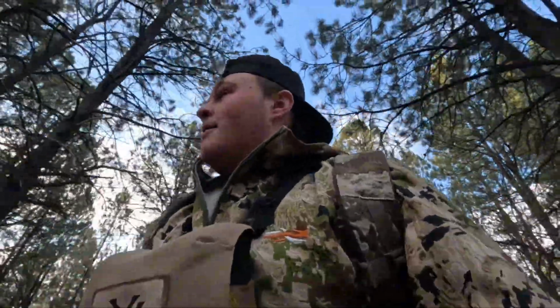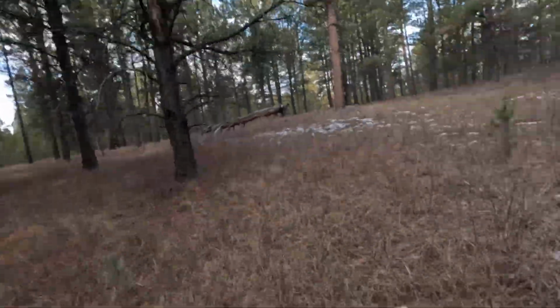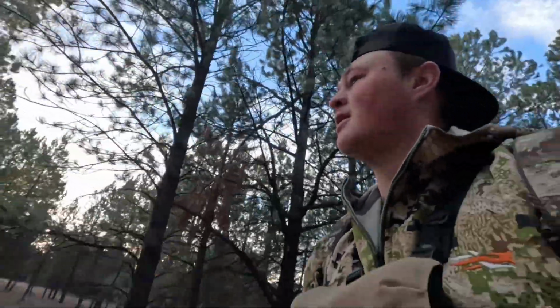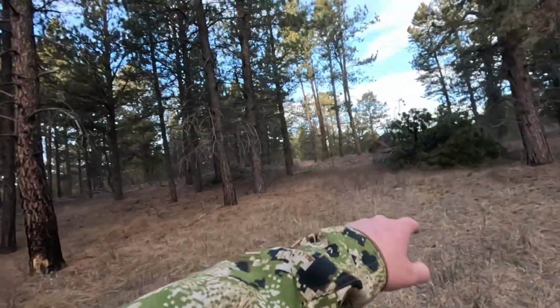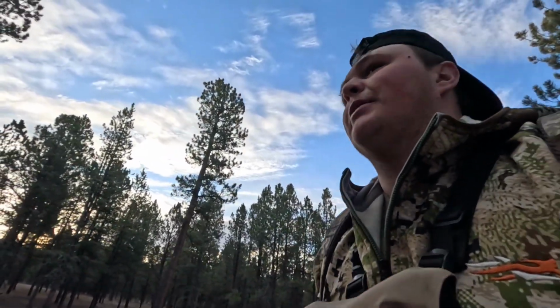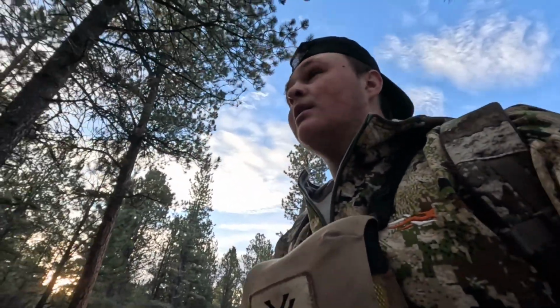Anyways, I'm looking for elk, so I'm hoping to get on a glassing knob and look around. Some buck poop, pretty old, but there's some there. So I've seen a lot of sign of deer in here so far. Shed bucks, does. I assume that's from that pretty nasty windstorm we just had about a month ago. It's been a weird year. Winter's been really mild here, and it's kind of throwing everything off a little bit.